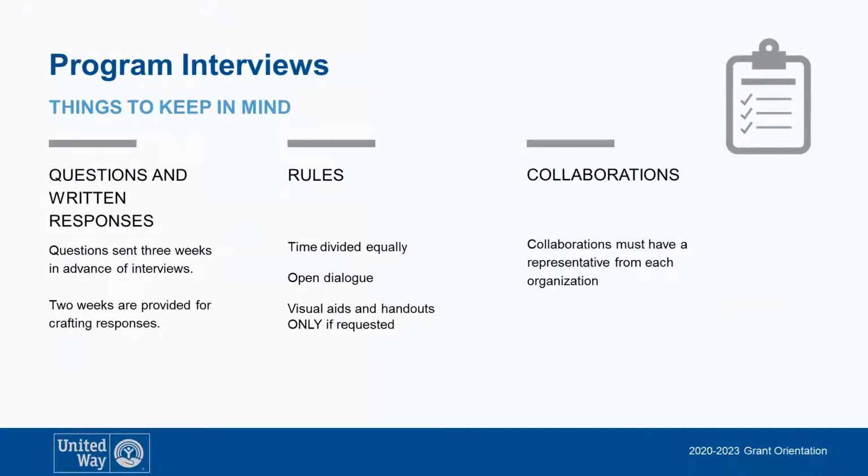So going back a little bit to program interviews, just a couple of things that we want to make sure is clear. After the Vision Councils meet, there will be questions sent 3 weeks in advance of the interview date. 2 weeks are given to each program to provide time for crafting those responses, and then that gives our Vision Councils 1 week to review them. Once you're at the program interview, it's important to note that time is divided equally. We will never go above or below the time given unless it's absolutely necessary.